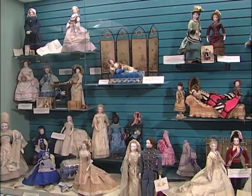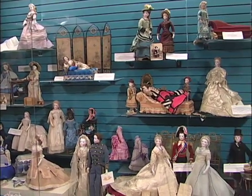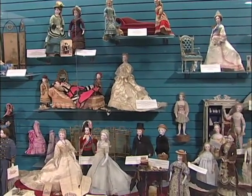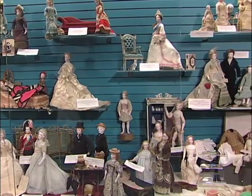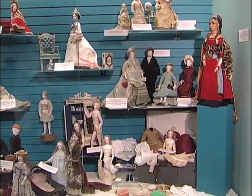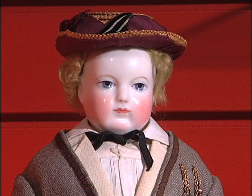Dolls from around the world. Look to the right, a World Exposition chemise. But we're going to start at the beginning. And in the beginning, there was Adam.